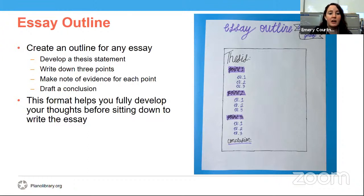And the number of points you have for the essay could vary depending on the class you're taking and the requirements. So you can add more or less if you wanted to. But for each point, you also want to have evidence that supports those points. So those could be quotes or other things like that. And again, that could vary depending on the essay. But in this example, I have 3 points of evidence that go back to and support my points. And I wrote those in a blue ink, again, just to separate them a little bit.